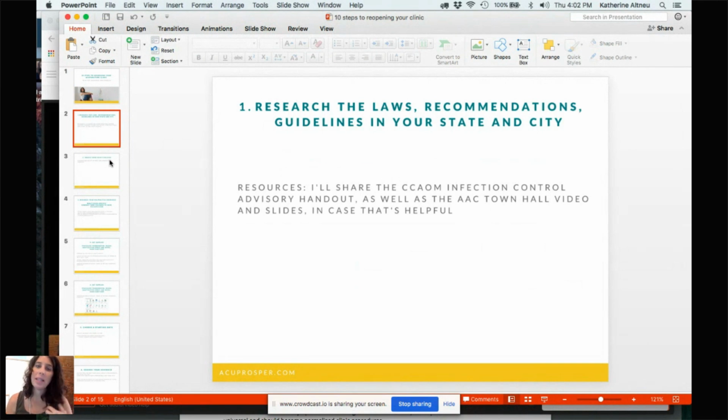And also look at the guidelines. I would research the CDC recommendations and your acupuncture state association. A lot of them have put together great presentations sharing some guidelines for how to reopen safely. It is important to understand the difference between laws and requirements and guidelines. A lot of the guidelines from your state organization, they're not a body that actually governs us, but they're making recommendations. So you don't have to. I think there was confusion there.